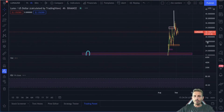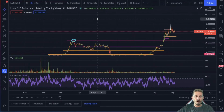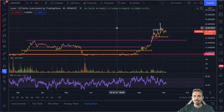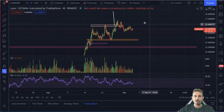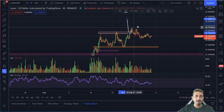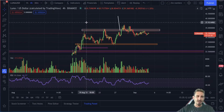Let's zoom out here on the 4-hourly. This is the thing for when you're at price discovery, a little bit overextended. We did see patterns here. There was a double bottom pattern right over here, and this was a fake out.